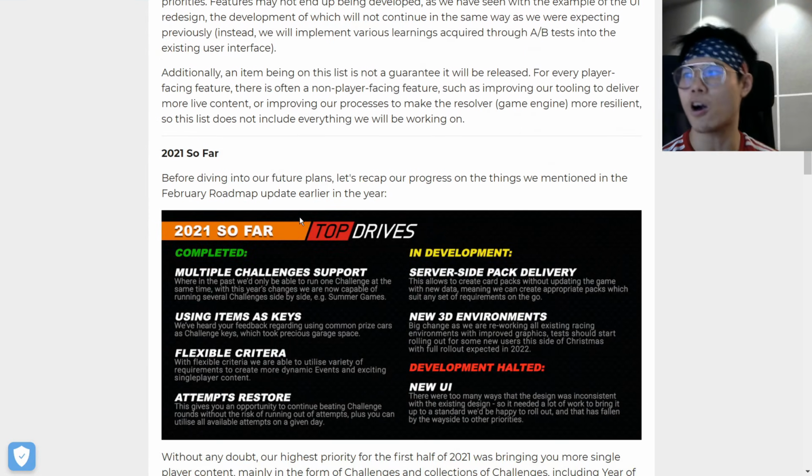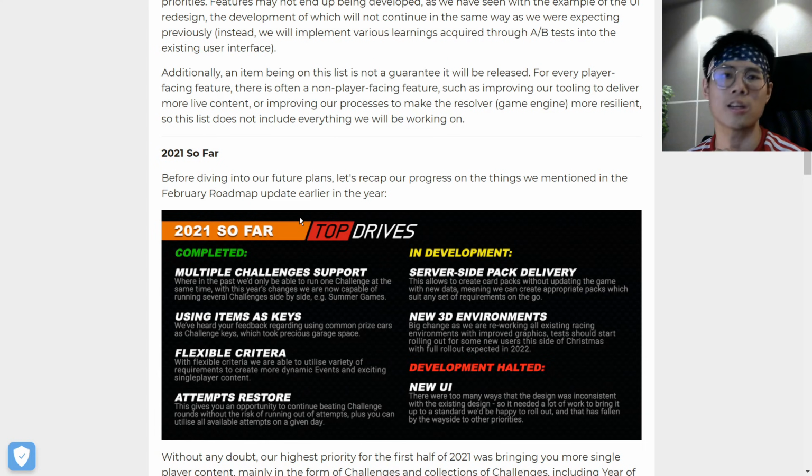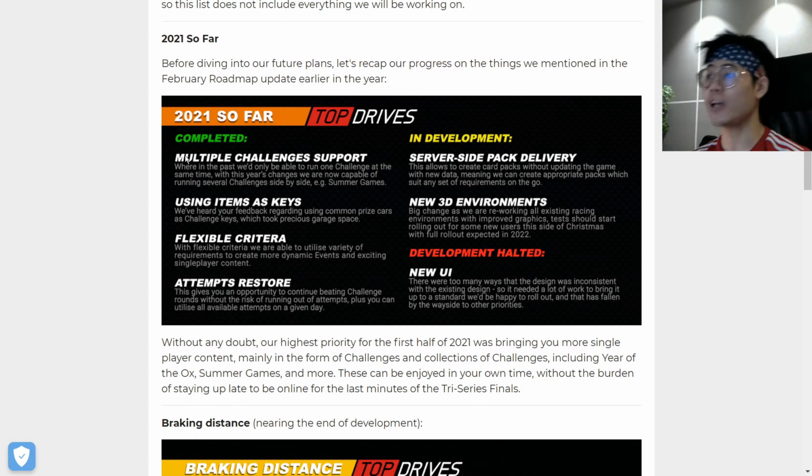So, 2021 so far. Before diving into our future plans, let's recap our progress on the things we mentioned in the February roadmap update earlier this year. So yeah, this is basically what we've seen so far. We've seen multiple challenges support, using items as keys. Yeah, that's pretty nice. Flexible criteria, that is amazing. We love that. Attempts restore, that's also really nice.